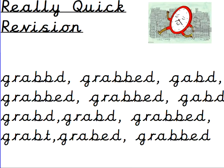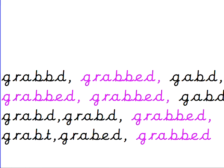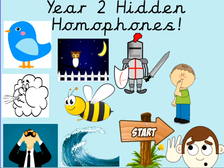We also learnt how to spell grabbed. Grabbed. And we can hear the short vowel sound, so we have to double the last letter and add ed. How many times can you see that word spelt correctly? Think you've got it? I hope Mrs G's got it right this time. There we go. G-R-A-B-B-E-D, and I spelt it right 1, 2, 3, 4, 5 times. Well done.